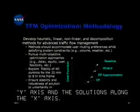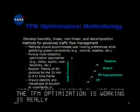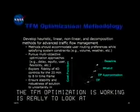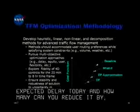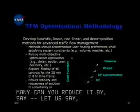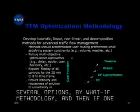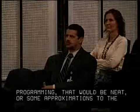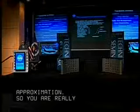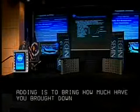And now a good measure of how well the TFM optimization is working is really to look at, for a baseline scenario, what is the expected delay today, and how much can you reduce it by trying several options by a what-if kind of methodology. And then if one can really compute dynamic programming, that would be neat. Or some approximation to the dynamic programming. So the value the TFM optimization is adding is how much you have brought down from the baseline to the approximation. Next view graph, please.